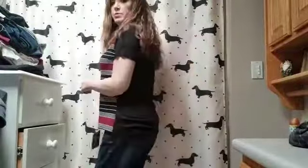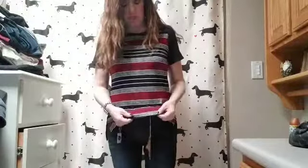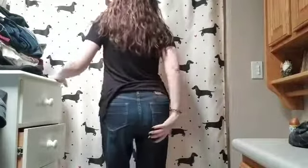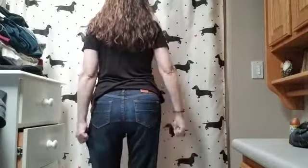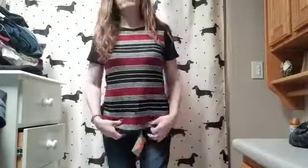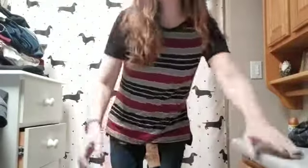Okay guys, here is this top. I love this top. It's really cute. I know it's showing up kind of red, but it's actually kind of a deep burgundy. And here are the jeans. They do fit around my waist, but they do not fit here. They're way too baggy and they are too long. So unfortunately, I will be returning the jeans, and I'll be right back.